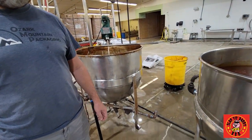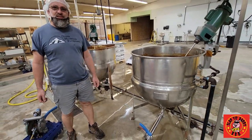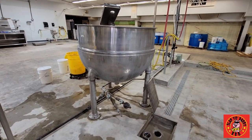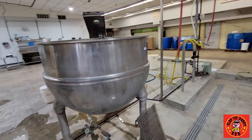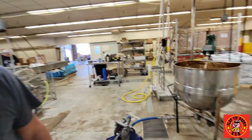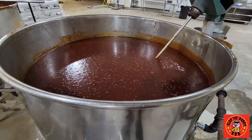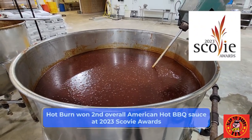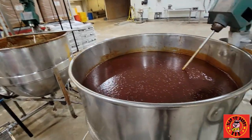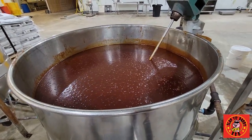A 100-gallon kettle. So, folks, if you've never seen a 100-gallon kettle, that's one, that's two, and that's a big kahuna there. That's a 250-gallon kettle here. This is 80 gallons of your Hot Burn. This is the one that everybody likes. It's got a nice heat, right? Heat and a little burn. Oh, yeah, and lots of flavor. And this is a batch that's ready to go? Yep, it's ready to go. As soon as I finish this, let's switch over to this kettle here.